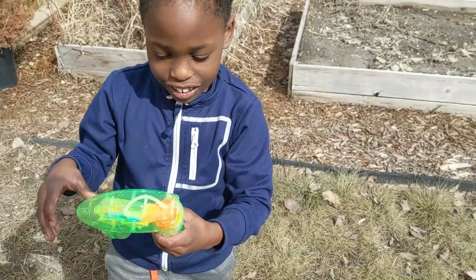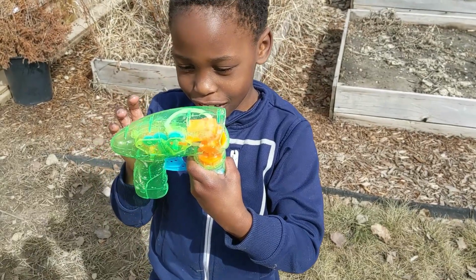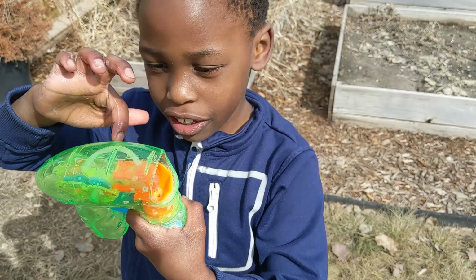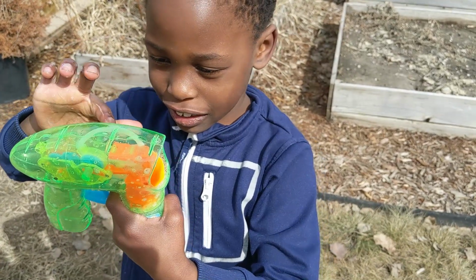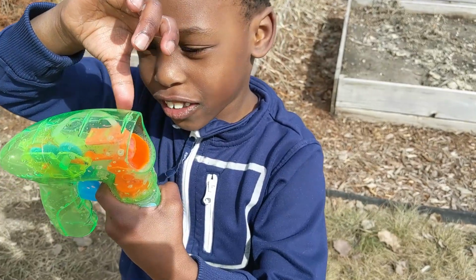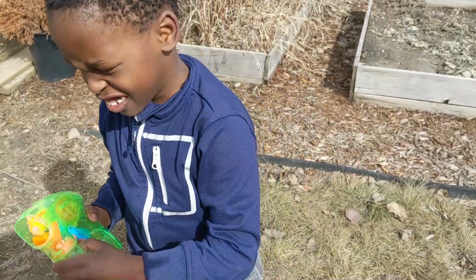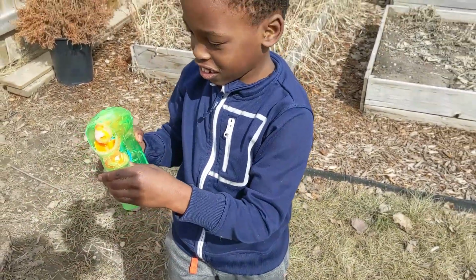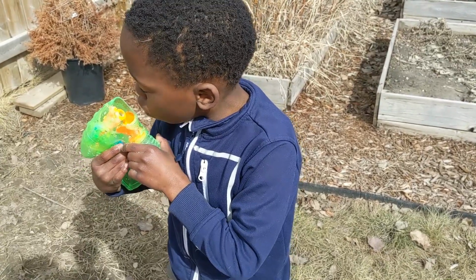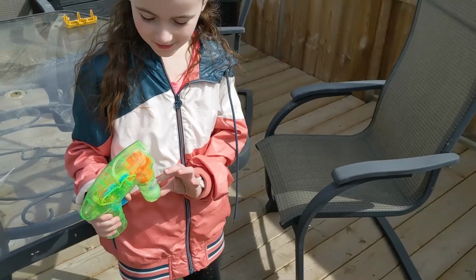Where's it go? So when you hit this, this spins, and then it spins those gears, and then it spins this, which activates a bubble. Some foam comes in here, goes into there, and then this blows it out too. Nice. Figured out how it works. It's all foamed up. Here. Oh, that's nice.